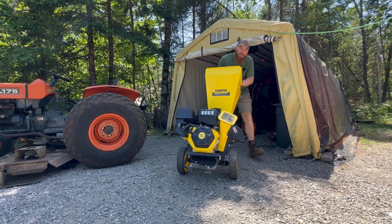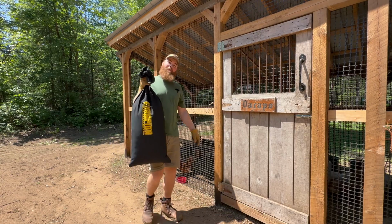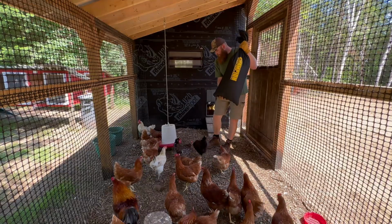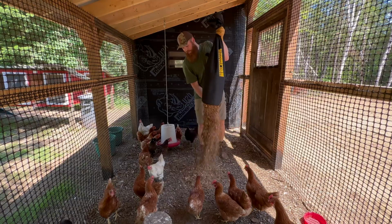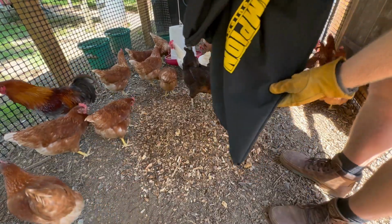That's why I want to share with you the tools that make our self-sufficient life easy and may help you out in the future. Let's start with my favorite tool, the wood chipper. It makes super beautiful chippings and mulch, which I have a ton of uses for. My favorite is using it as a bedding for the chicken run, and the chickens absolutely love it. It gives them something to do, and honestly, the best part is the collection bag.